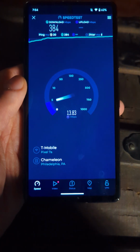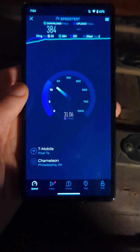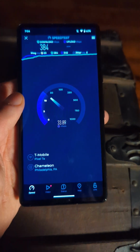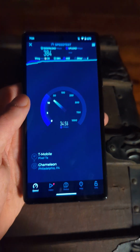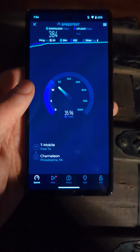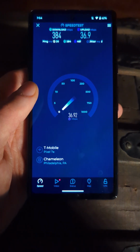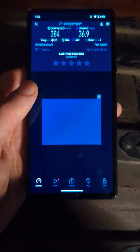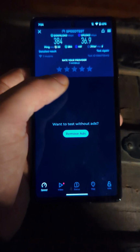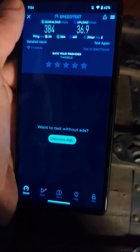So 384 on that one. Looks like it's going up, so maybe I can run one more after this, or two more, to try to get over 400 again. Upload is still staying consistent in the high to mid 30s. 36.9 on the upload, 20 ping, 384 on the download.